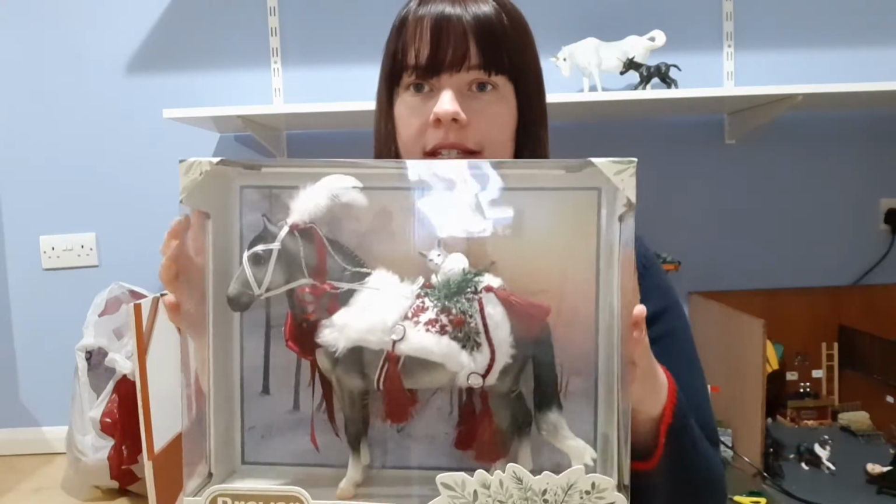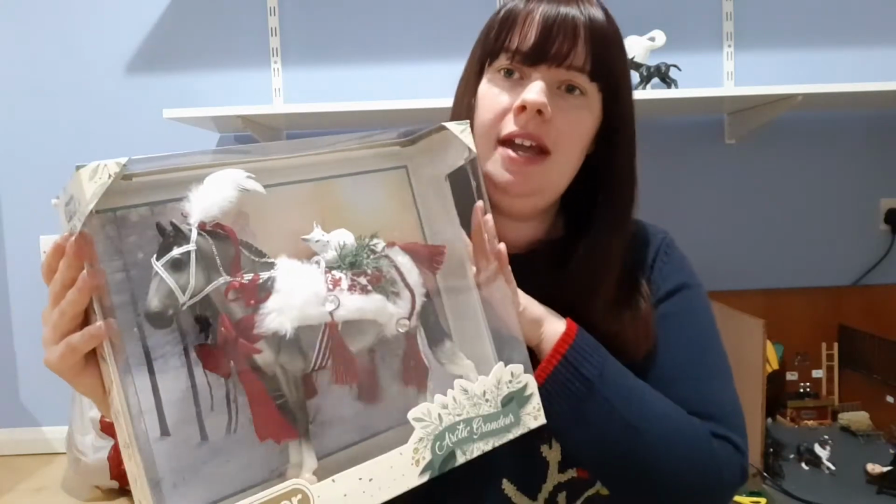It's Abby Breyers, and today I thought I'd pop on my little Christmas jumper here to do an unboxing of this year's holiday horse, who is Arctic Grandeur. So he has just arrived. I ordered him a few weeks ago and he randomly decided to come separately to everything else that I ordered. So he's just turned up on his own today. But here he is in his box.